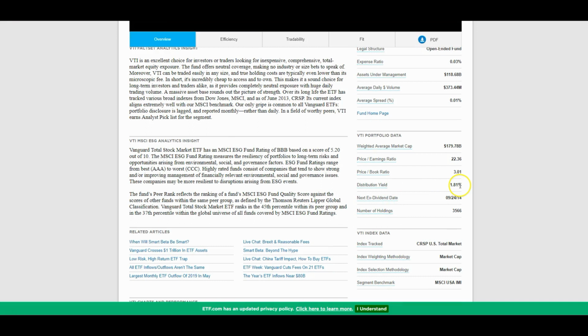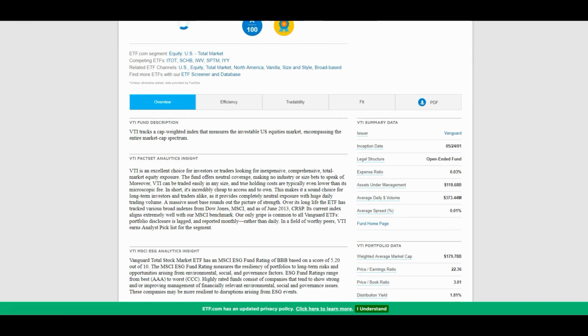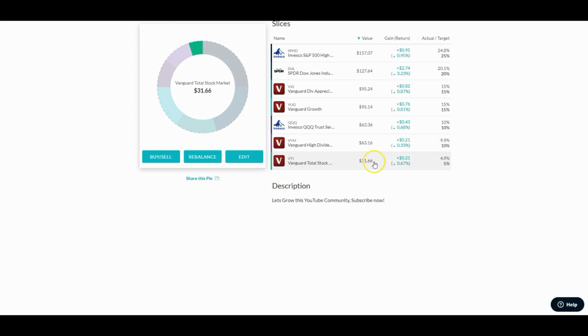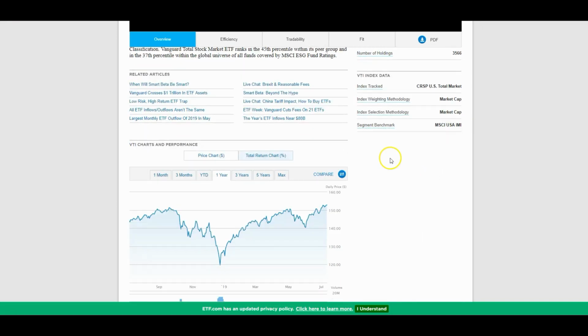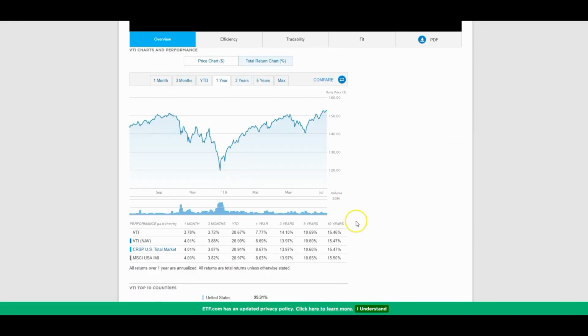You can look at the dividend yield is about 1.81%, and if you look here, this one blows all the other ones out of the water in terms of number of holdings. By buying one share of this ETF, you get a percentage of each of these holdings, so 3,566 companies. How cool is it that for $31.66, I get to buy a percentage of 3,566 different companies? That's amazing. That's what is going to help diversify your portfolio, give you long, steady growth.